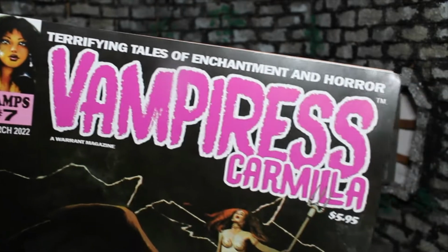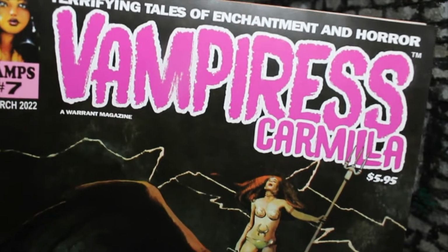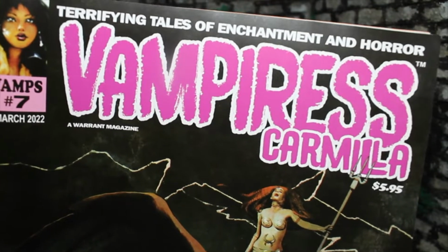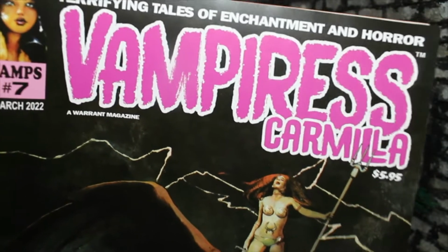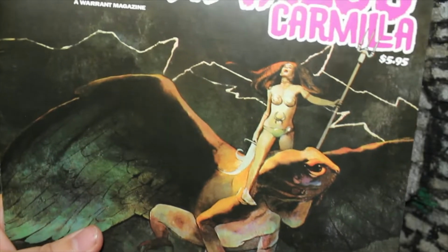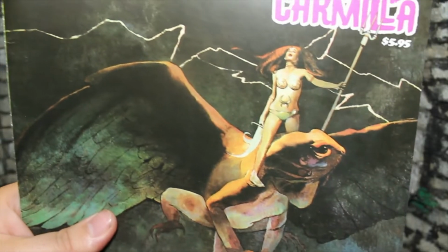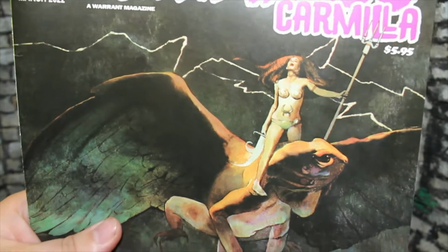We get the Vampiress Carmilla logo in the classic pink-purple. This is a lot like the color of the first issue, and I really think it's the best color for the logo. And then after that, we get the painting. We get a lady riding on her dragon, a really classic fantasy image.